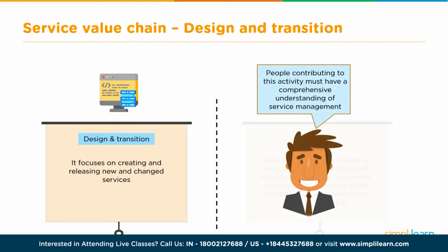And defining service solution, defining technology architectures, defining processes, defining metrics, defining measurement methods and tools to measure that particular service and service performance. So this requires individuals who have a comprehensive understanding of service management, and they should contribute to this entire exercise of design and transitioning. Unless you have that holistic picture, which we mentioned while planning and while engaging to get the clarity, designing would not provide you the blueprint required.